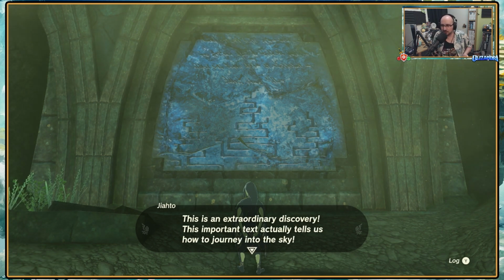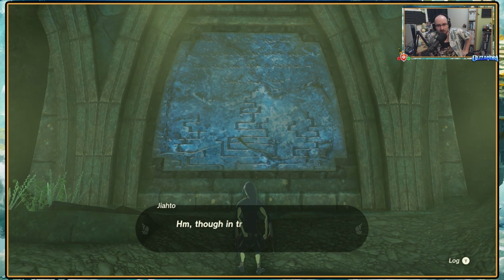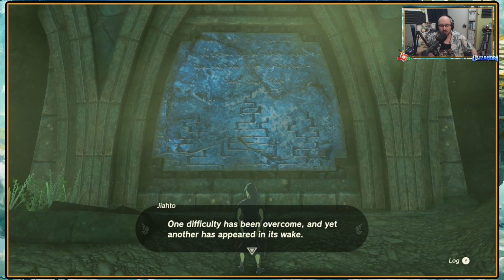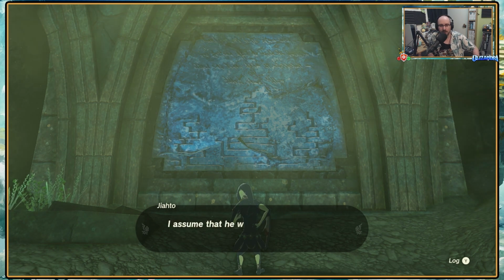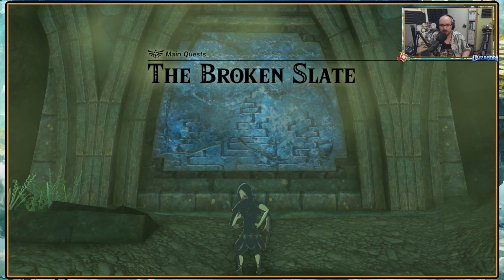This is an extraordinary discovery. This important text actually tells us how to journey into the sky. Though in truth that mystery just leads us straight into another. One difficulty has been overcome and yet another has appeared in its wake. As it mentions the mark of the king, perhaps it would be prudent to consult King Dorephan. I assume that he will be returning from his investigation of the Sludge shortly.